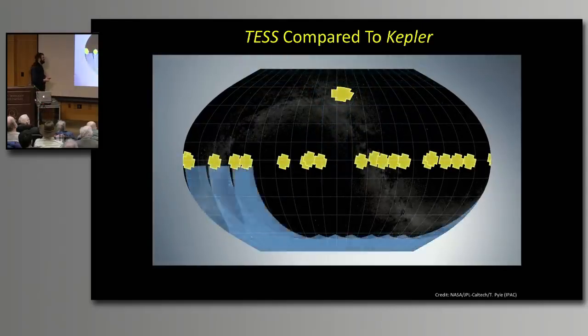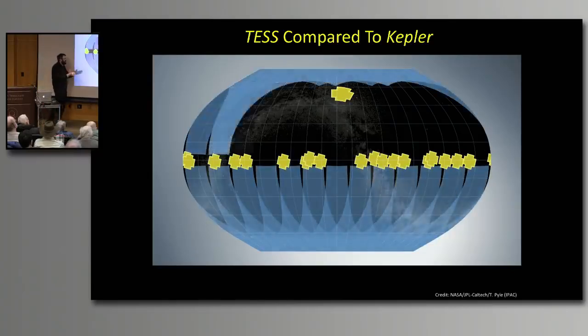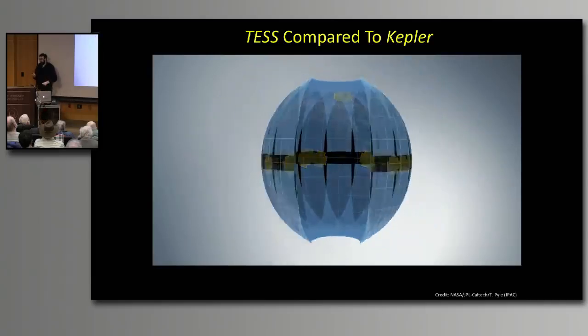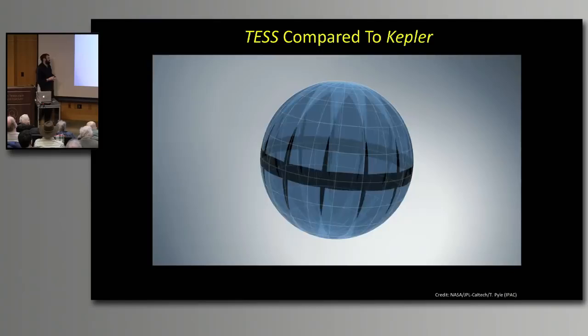So while Kepler detected a lot of exoplanets looking very deeply at these gold areas of the sky, TESS is going to mow the lawn and discover all kinds of planets around the wide part of the sky, but around brighter stars.